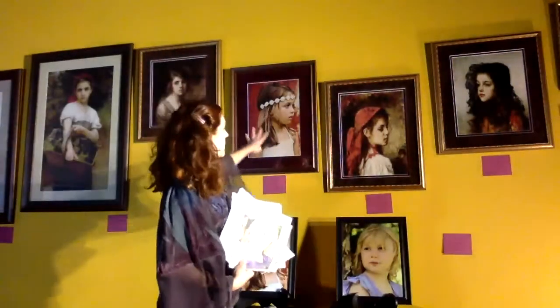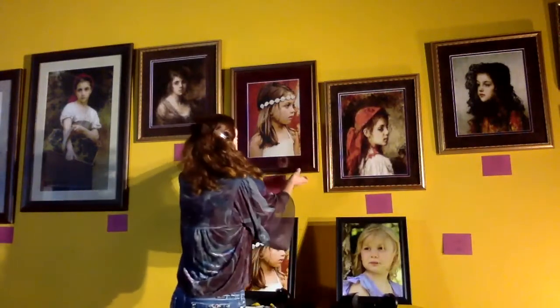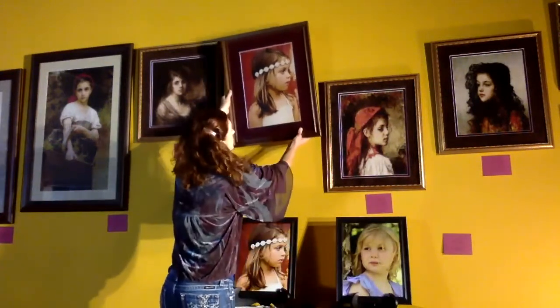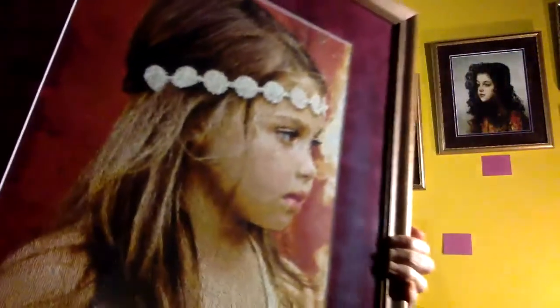The more colors there are, the more detail it's going to be. And it is meant to be pixelated, so it is meant to be looked at from afar. Up close, it's going to look like anything that's pixelated. It's not meant to be looked at up close, but I am going to give you a little bit of a glimpse of the difference between this and a painting.